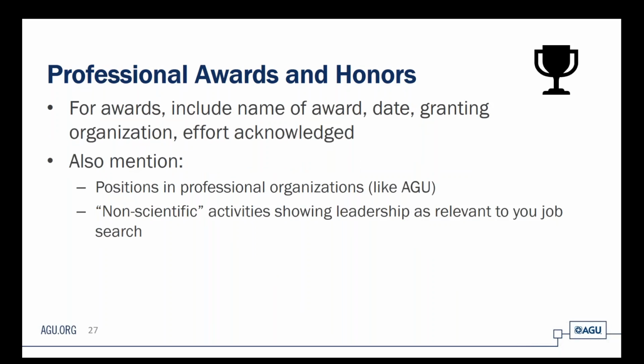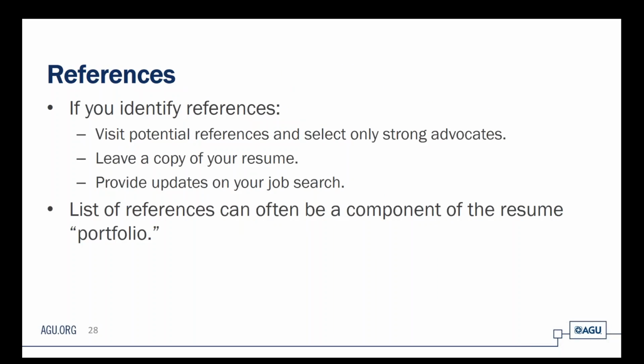There's a special concern that you should have on references, and that's if you put them in there, the potential employer may call them up. They may not ask you if it's okay to call your references first. You already gave them the reference, so they're very likely to just go ahead and call that person. So if you're going to do that, make sure your references are prepared.